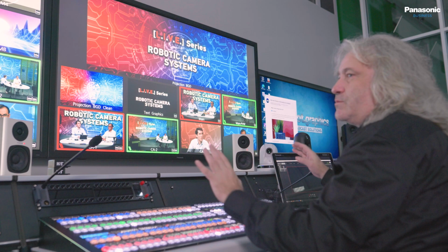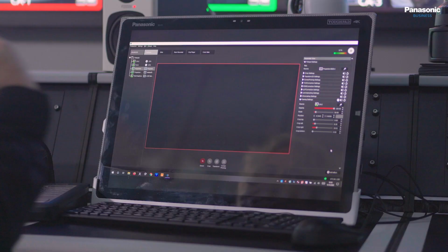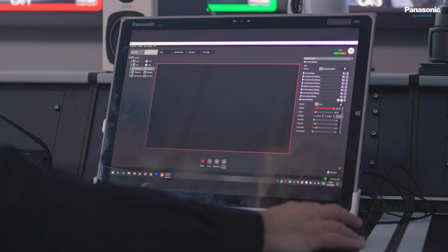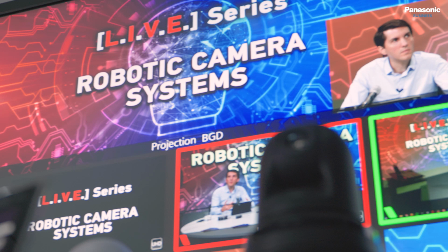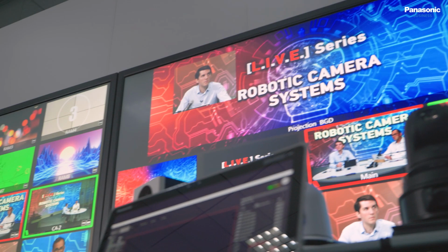I can adjust within the GUI and just turn it on and create my output for that. So turning on another PIP within the screen and simply dragging this all across the screen down there. I'll leave it there, and manage my output, which I'm sending to the projector.